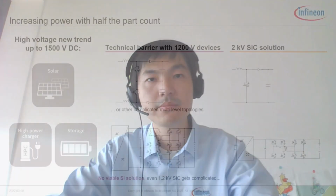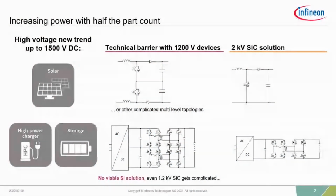Today, I'm honored to introduce you to our 2 kV silicon carbide MOSFET leading-edge technology and its product. As we have seen in the market, quite a few applications are moving, or tend to move, to a higher DC link voltage of up to 1500 volts. With 1200 volt devices, a lot of devices are needed to support a 1500 volt DC voltage.